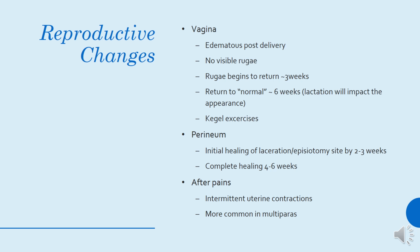Many women will experience some after pains or intermittent uterine contractions as that uterus is contracting down and working on that involution process. These are more common or maybe even more noticeable or stronger in multiparous as opposed to nulliparous women.